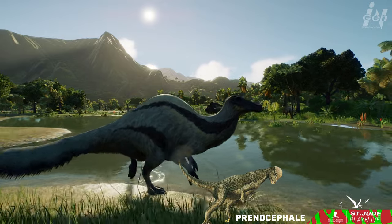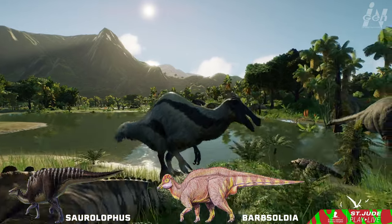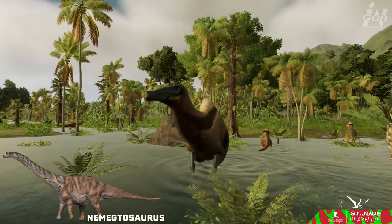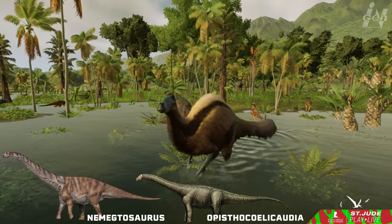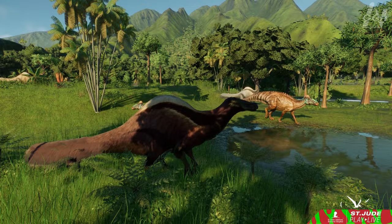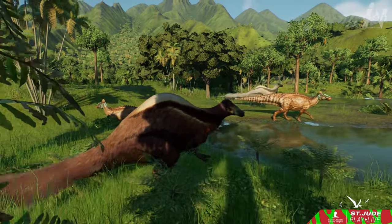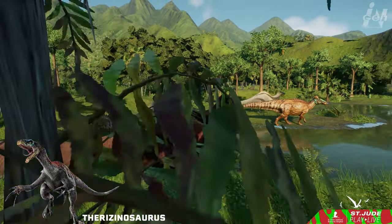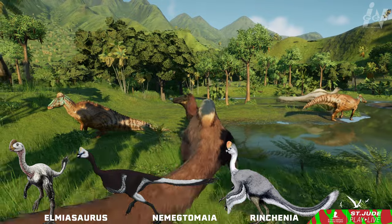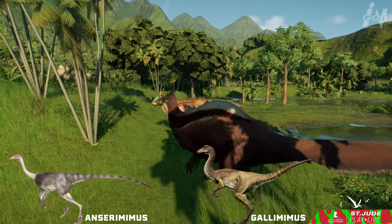Large herds of hadrosaurs like Charonosaurus and Barsboldia roamed the landscape, while numerous sauropod herds such as the 45-foot-long Nemegtosaurus and the slightly smaller Opisthocoelicaudia shaped the landscape as they walked through it. Theropod dinosaurs with both omnivorous and herbivorous members include the similarly shaped Therizinosaurus, numerous oviraptorosaurians like Elmisaurus, Nemegtomaia, and Rinchenia, and other ornithomimosaurs such as Anserimimus and Gallimimus.